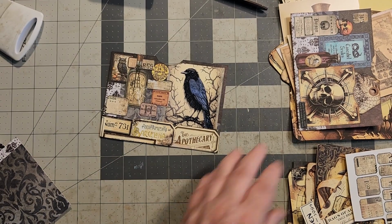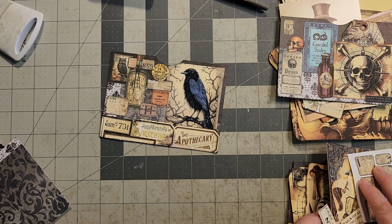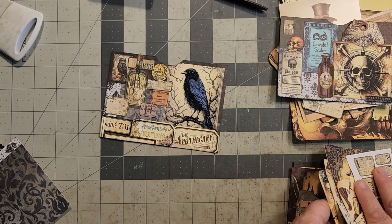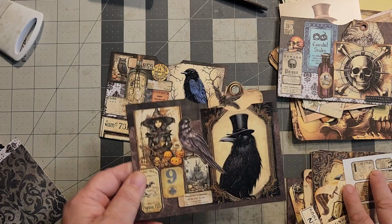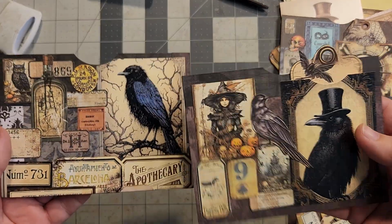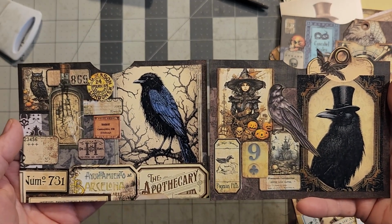So, where was my other one? No, it wasn't this one. Trying to figure out what I did with the other label or tag I just did. Not tag. Pocket. That was it. Okay, there we go. I wanted to show you my side by side. Okay. So these two will be for one book.